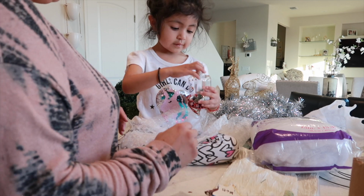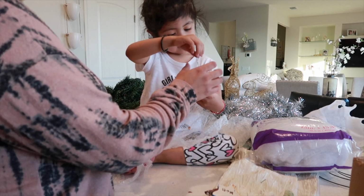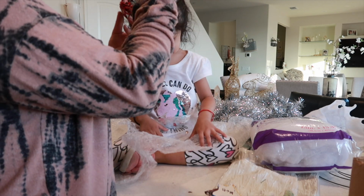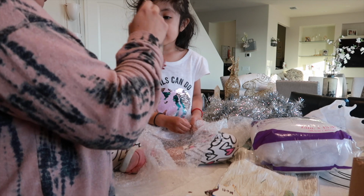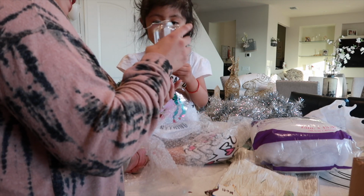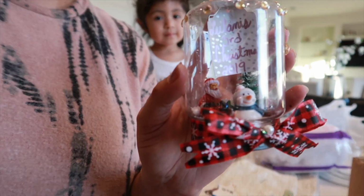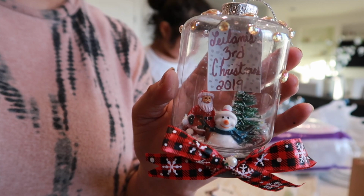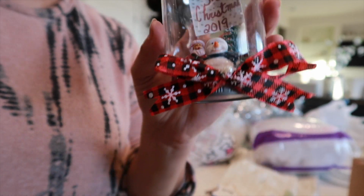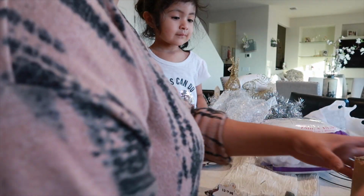Whoa! Who did that one? We both did it. It says Leilani's third Christmas. Leilani's third Christmas? Yeah, I see it. Let me show it to them. So pretty. These are all the ornaments you made.